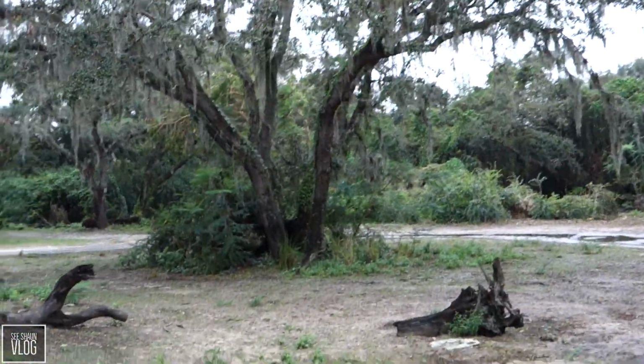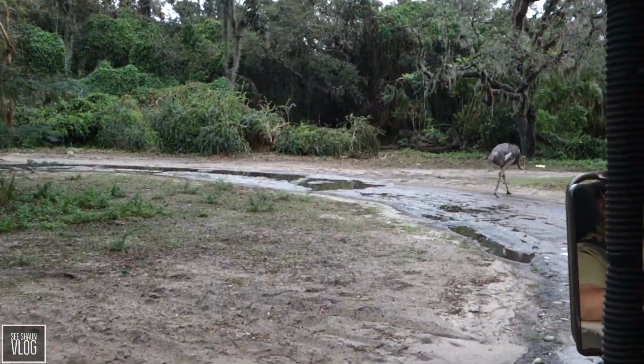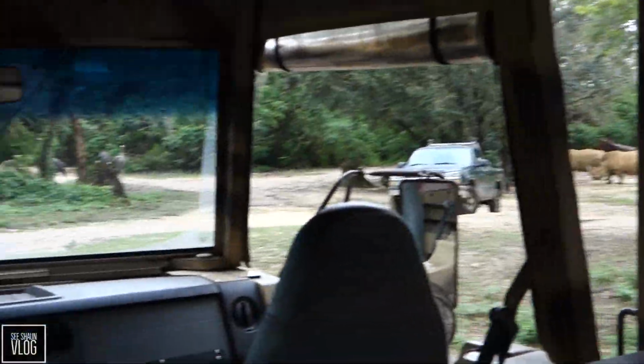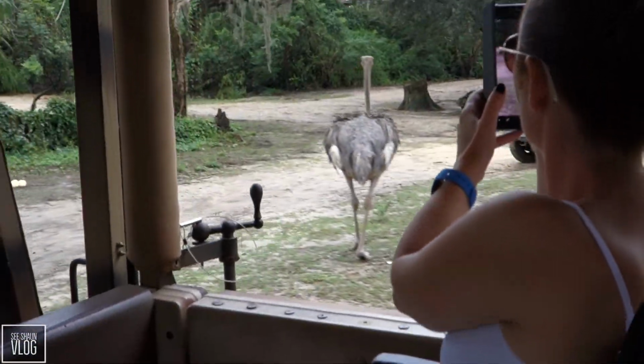Ostrich up ahead again. Red zebra. Black rhino out here. We saw white rhino coming up here too. Ostrich out the road, man. White rhino, very small eyes, very narrow field of vision. Big reason they're an easy target for poaching. Very bad eyesight.